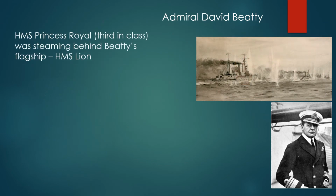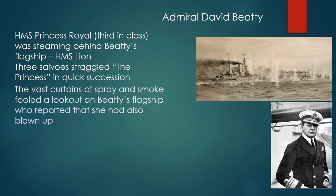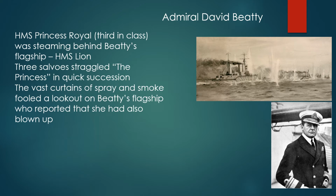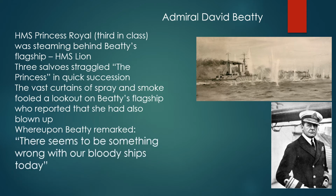HMS Princess Royal, which was the third in class of these brand new battle cruisers, was steaming behind Beattie's flagship, HMS Lion. 3 salvos straddled the Princess in quick succession. The vast curtain of spray and smoke fooled a lookout on Beattie's flagship, who reported that she had also blown up. Whereupon Beattie made his famous remark, "There seems to be something wrong with our bloody ships today." And he added a rider which is not so well reported, "or our bloody systems."